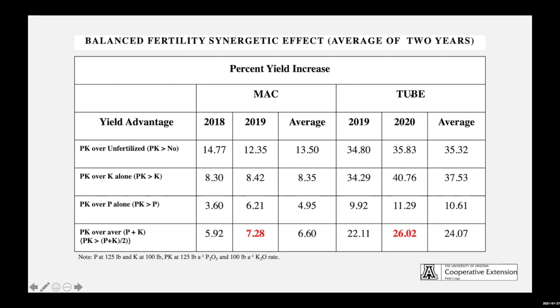This holds true also for the tube trials, where PK over the average of P plus K gave 22% in 2019 and 26% in 2020. So the combination of balanced fertility gives a synergetic effect in such cases. P is at 125 pounds and K is at 100 pounds.